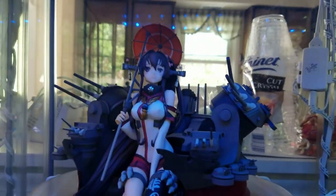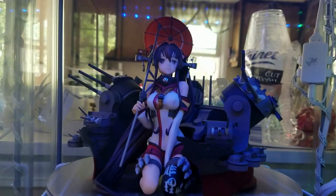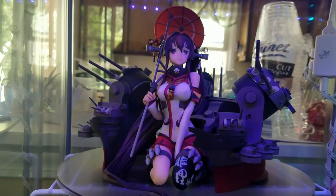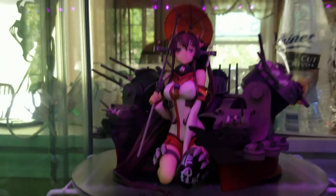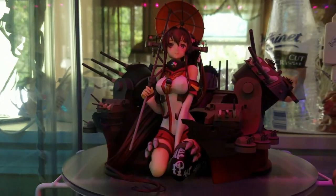So now we'll move down. And this is a Contact Collection shelf. We have number 2 in the Wonderful Hobby Selection. This is Yamato Kai, that's what it is. Manufactured by Max Factory.